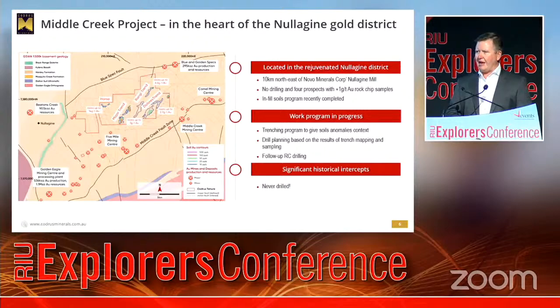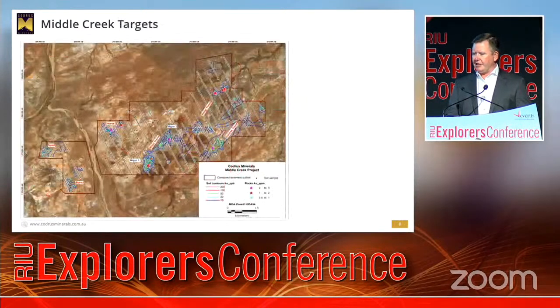We're in there at the current time and we want to try and give these soils some geological context. So we're out there with an excavator at the current time, excavating some trenches around these soil anomalies so we can do some mapping, do some further sampling, and actually drill with genuine intent later in the year. So Middle Creek, it's a wonderful target. It's very early days for it and we're moving it forward.